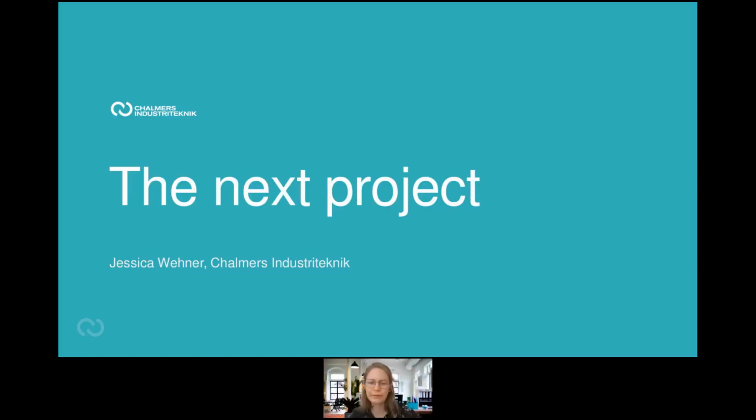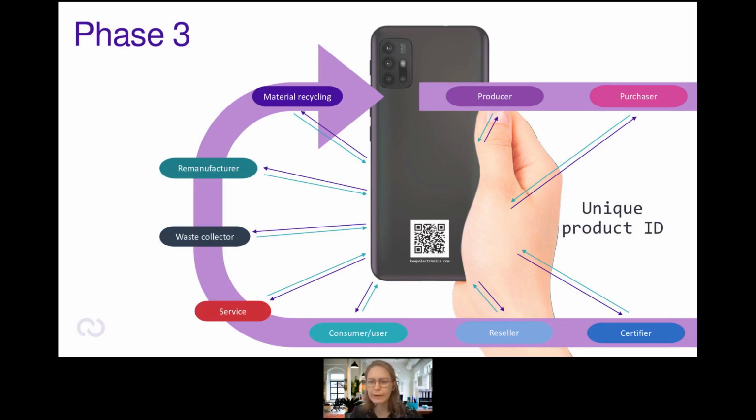After 3 years of KEEP, it's not done. We want to continue, and I will summarize a little bit about our next phase, the next project in KEEP. We have shown that picture earlier. So the idea of KEEP is to collect information throughout the whole life cycle, so that different actors can communicate, and of course then to expand the life cycle and let the product live longer.